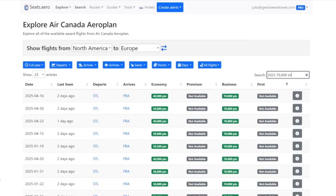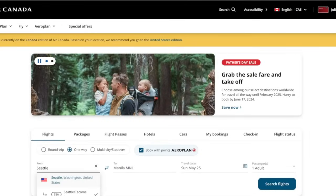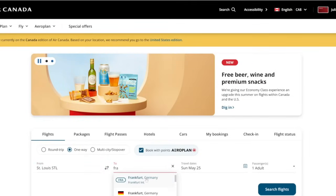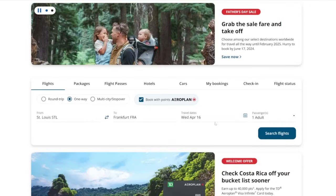And just for funsies, I was looking through Seats.aero on what might be a small airport that can still connect you into Europe with Air Canada. And it turns out there's a lot of flights between St. Louis and Frankfurt. And I don't think we've ever done a St. Louis example on this channel before, so let's go ahead and search for this. Where let's say that we wanted to go in April. So we'll just take this first one, April 16, and we are going to search from St. Louis over to Frankfurt on April 16 of next year for one adult.